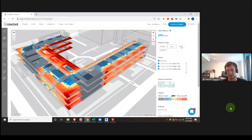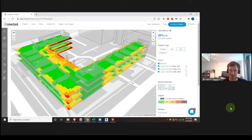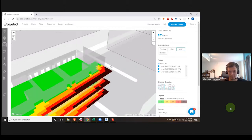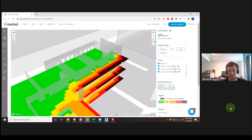Or you can say, but we want to make sure there's not glare. So using this is our glare simulation, which is ASE. It shows us that the green is passing. So we can see that everywhere is looking pretty good except for this one wing of the building where we got this black. It's going to be really bad.